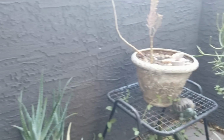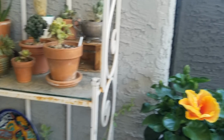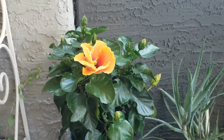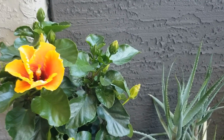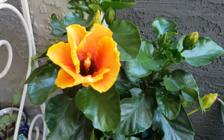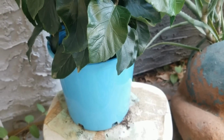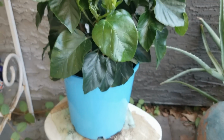I wanted to put it out here on the balcony because I wanted to bring a little bit more blooming flowers. There is a hummingbird that lives nearby here, and I do have a hummingbird feeder that it comes and takes a drink out of, and I wanted to start putting out more hummingbird plants that will provide nectar for that type of bird, and I thought this one would be perfect for it. It is still in its nursery pot, and I'm going to leave it in the nursery pot for a little while.